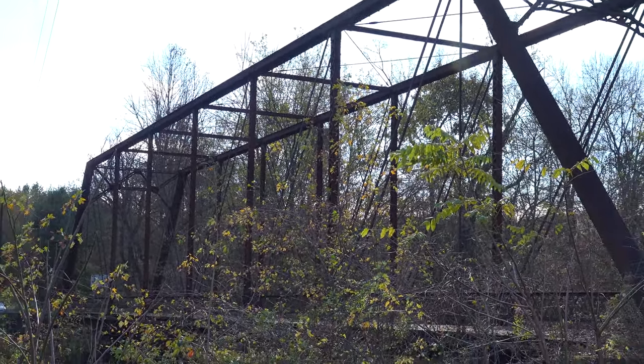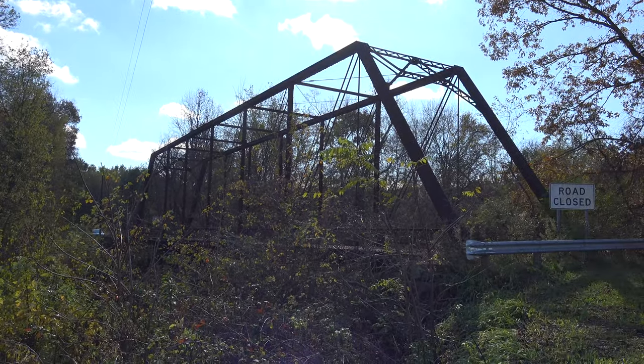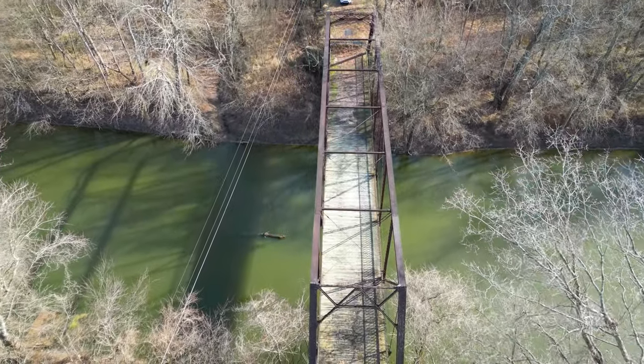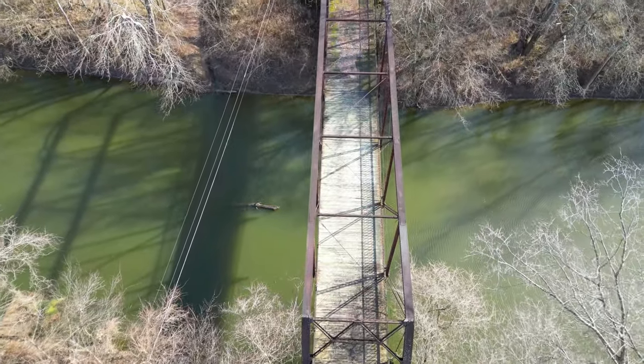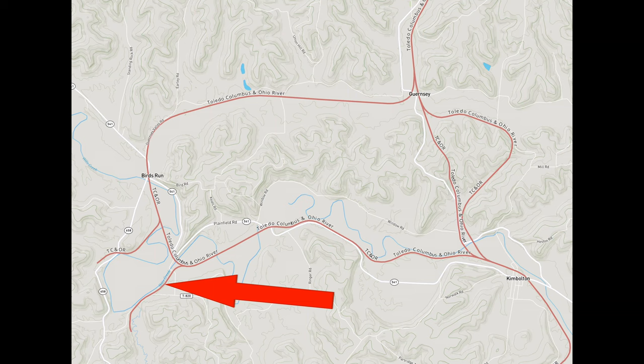The bridges were possibly built at the same time in order to reduce costs due to having equipment and supplies readily available in the area. What I also inadvertently filmed with the drone was the spur sidetrack that ran parallel to the creek and directly in front of the bridge.